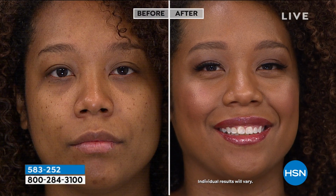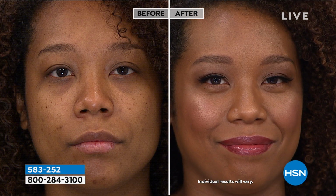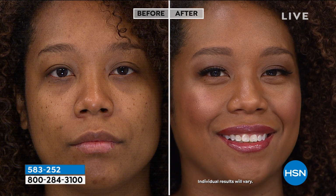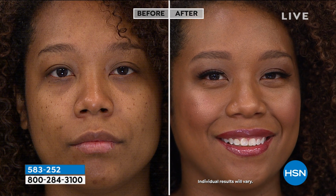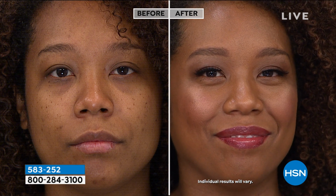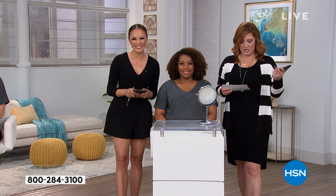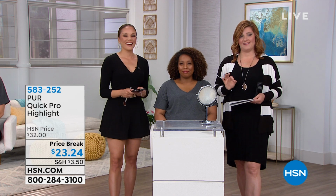Now, Rick, how many do we have remaining? I think you told me 300 available. Look at that. Look how beautiful the radiance looks on the skin. And again, with Pure, you're getting those good-for-your-skin ingredients, ladies. It melts into your skin. It looks like you were born with this skin. Because we don't all wake up looking like it, you know what I mean? Item number 583-252, and it's $23.24 on sale.